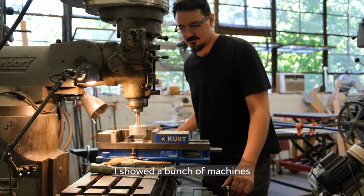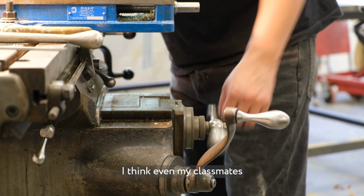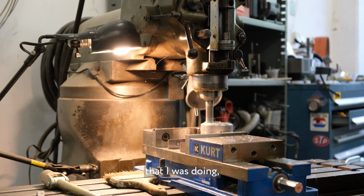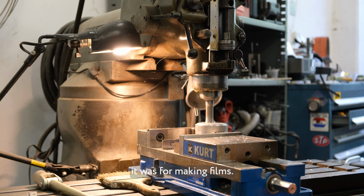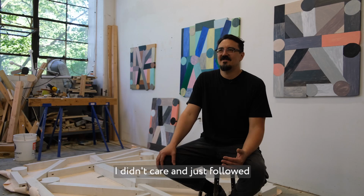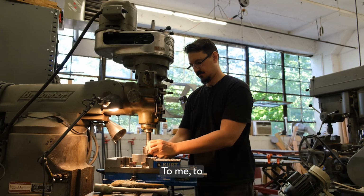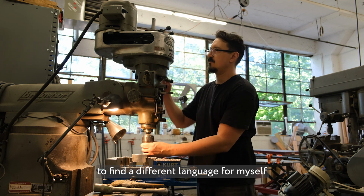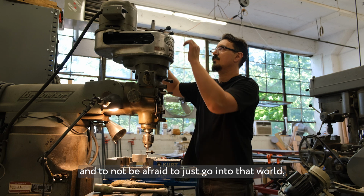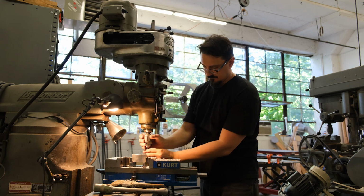I showed a bunch of machines for my final. It wasn't actually something they wanted you to do. I think even my classmates thought it was weird because the degree program that I was doing was for making films. Nobody had even made three-dimensional objects. I didn't care and just followed what I liked anyway. To me, it was about finding a different language for myself as an artist and not being afraid to just go into that world. It was nice to create a language like that.